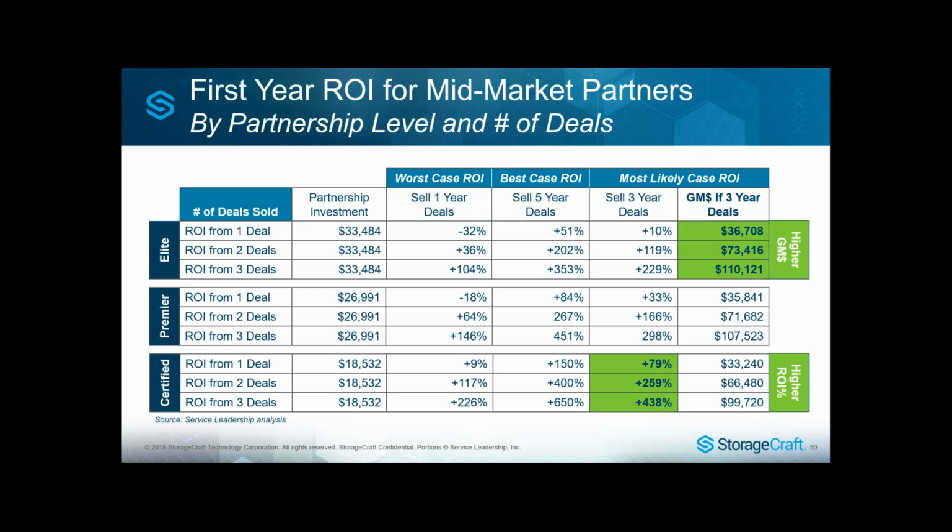And here you can see from top to bottom, the partnership investment, second column, to be Elite, to be Premier, or to be Certified. And here you can see the worst case and best case, and then most likely case ROI, right? Sell 1-year deals, sell 5-year deals, sell 3-year deals. On the top row, you can see the Elite program gives you the greatest gross margin dollars of the 3 programs. If you look at the bottom row, it's the least gross margin dollars, but it is the highest percentage because you invest less up front.